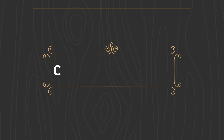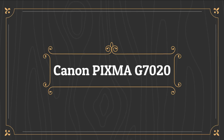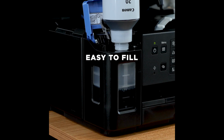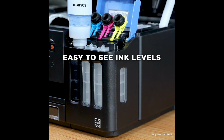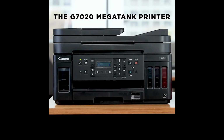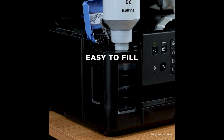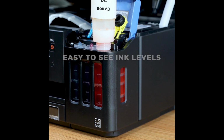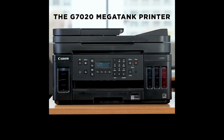Number 2 on the list is the Canon PIXMA G7020. If you don't need a professional-grade photo printer and would rather save money, go with the Canon PIXMA G7020. The photos it prints aren't as good as the Canon imagePROGRAF PRO-300's, as there's some banding and oversaturation, but the photos still look great with plenty of fine details.